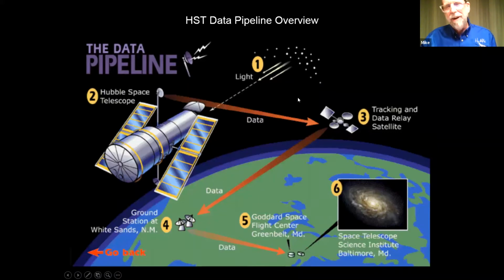Although it doesn't matter. We don't have to communicate. It's not like we lose science that way, because even if we were supposed to be dumping data, we can dump it at another time. So it doesn't affect the science.